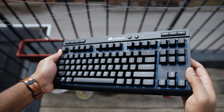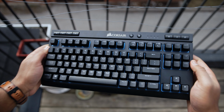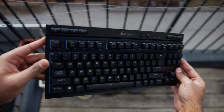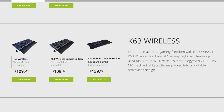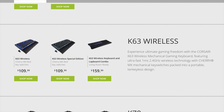The build quality of this keyboard is really good. The chassis is mostly made out of hard plastic materials, and the structural integrity is top-notch. I have no complaints in that department. There are 2 variants for this model. One comes with the normal dark blue LED backlighting, and another special edition that comes with ice blue backlighting, yet they cost exactly the same. I'm not really sure why Corsair is selling the exact same keyboard in 2 different LED backlightings, but it is what it is.